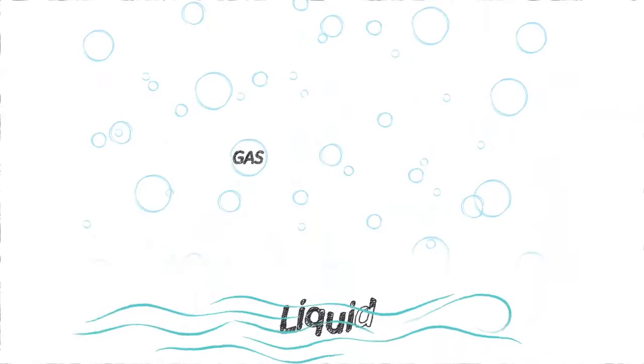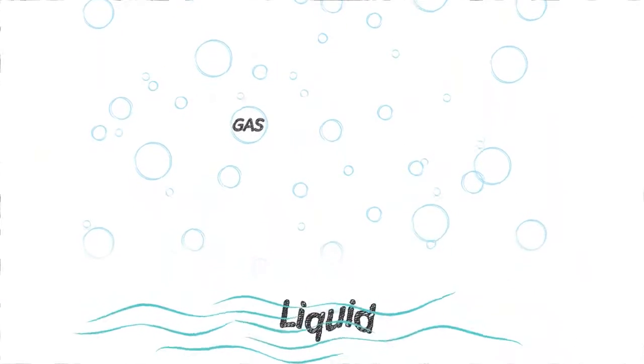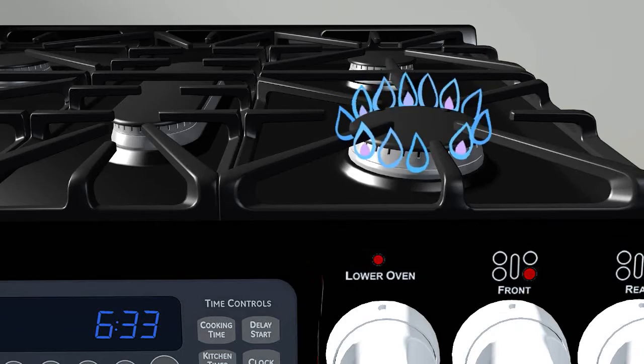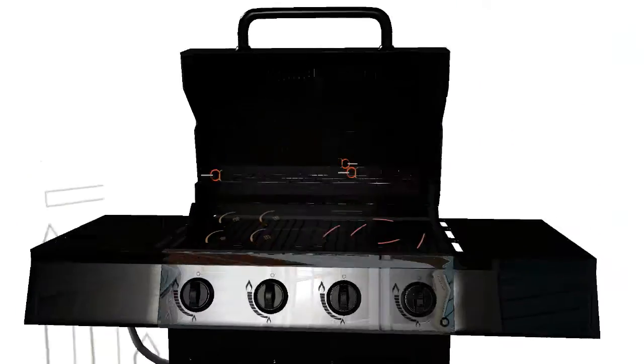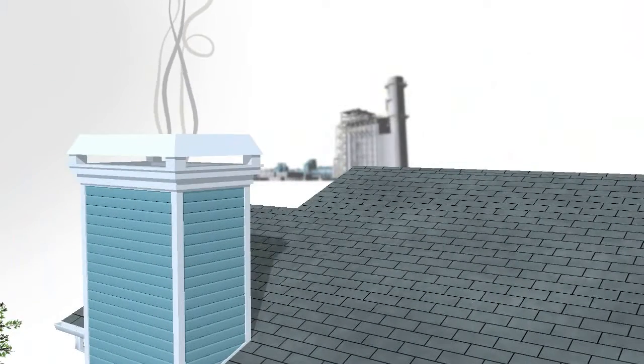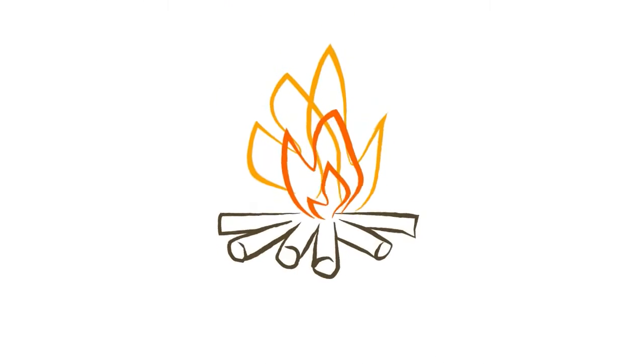The fuel that starts this process can be in the form of a gas or a liquid. For example, gas turbines can be fueled by natural gas, just like your stove, propane, just like your grill, or heating oil, like your furnace. Unfortunately, campfire wood won't do the trick.